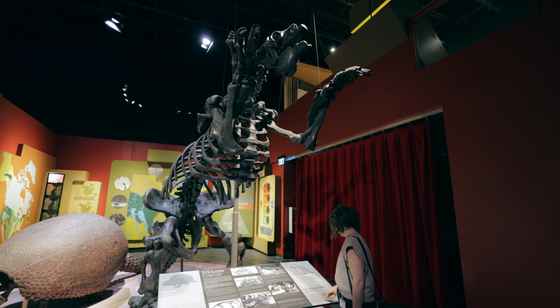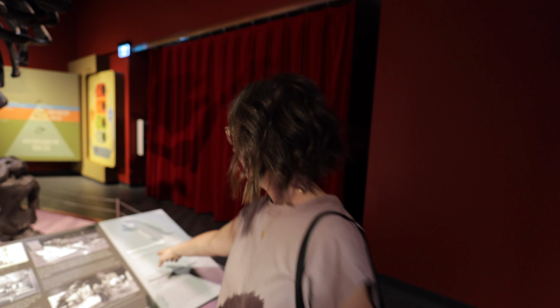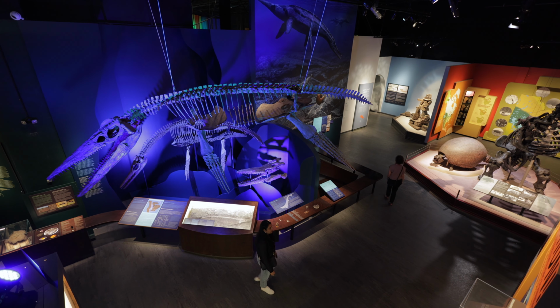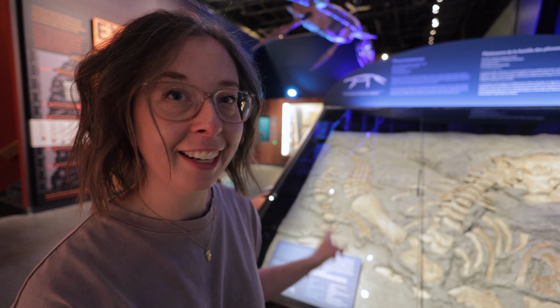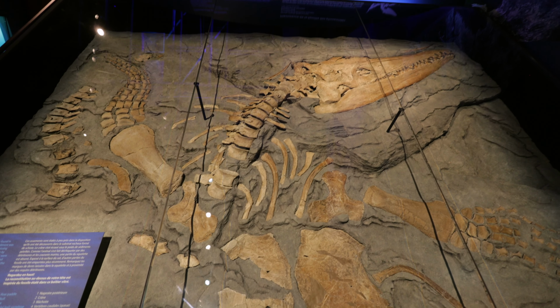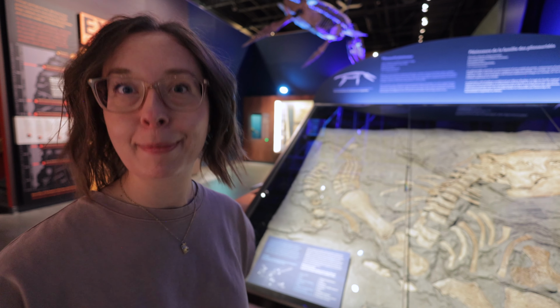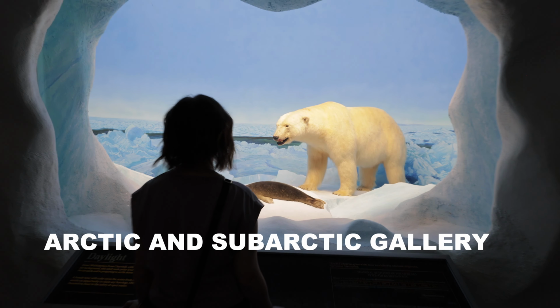I have been here several times and I've always assumed that this was a dinosaur, but it is not a dinosaur. Apparently, it is a giant ground sloth. Really? Another very cool hidden gem is this guy right here. He was found just a few hours outside of Winnipeg and is the only nearly complete pliosaur specimen in Canada.